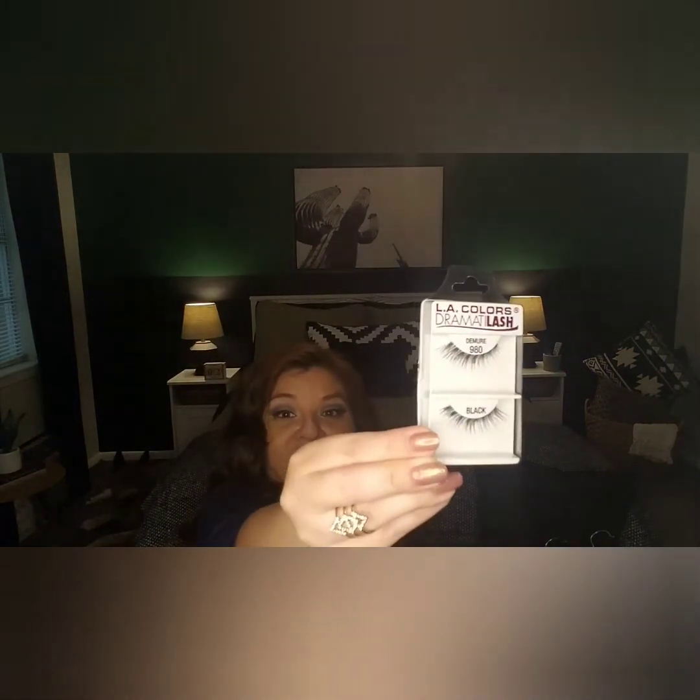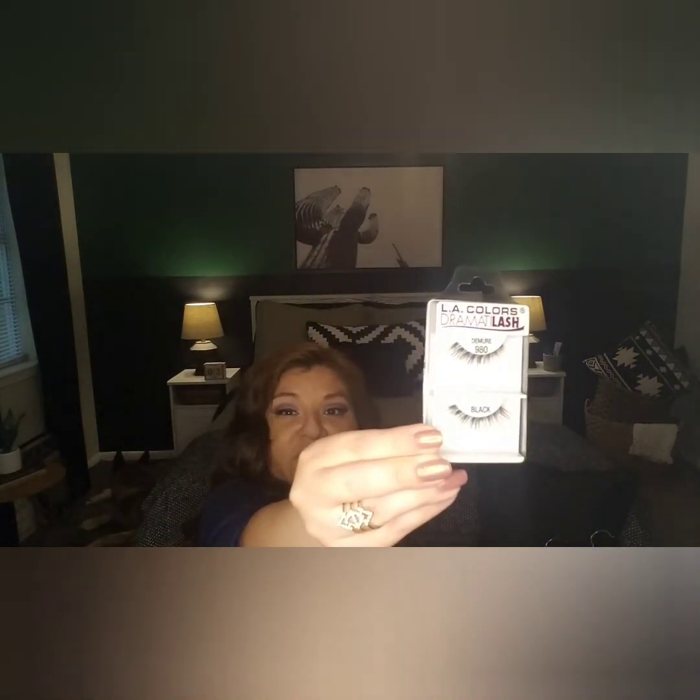And of course, you know how the ladies love the lashes. I found these by LA Colors. It's called Dramatilash, and these are going to be $9.80. The name of the lashes is Demure, and I just really like the length of them. I think they are dramatic, but not overly dramatic that I couldn't wear them to the office when I go to work. So I thought these were really cute. They do not come with the glue, but I did purchase the glue separately in a prior haul.